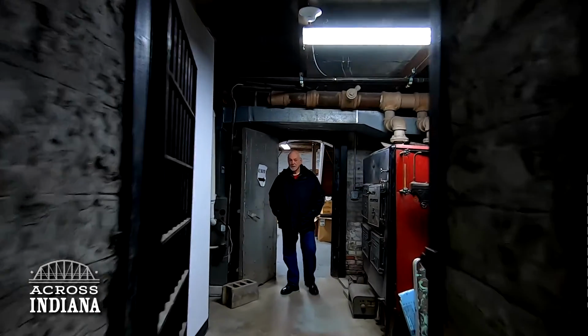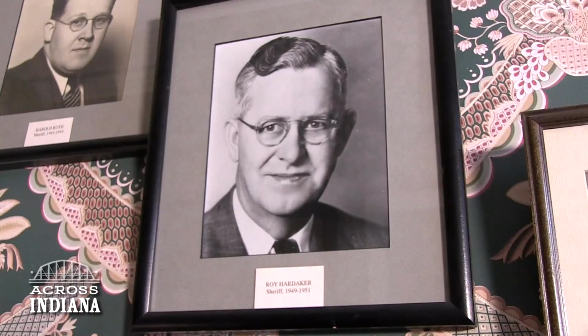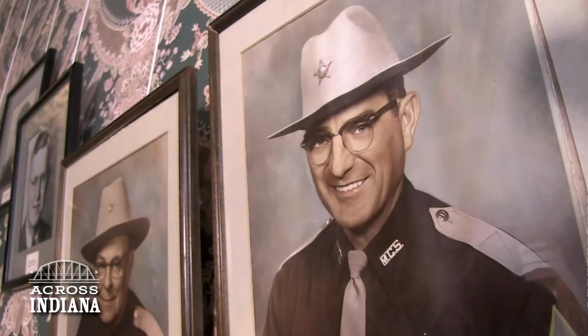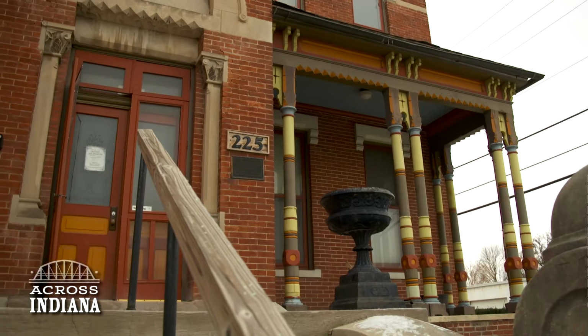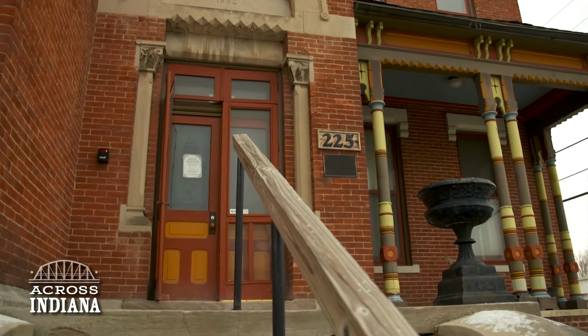Phil actually did live here as a kid. My uncle was the sheriff from 1949 to 1951. That banister right behind me was a favorite toy. You'd be surprised how fast you could go from the top to the bottom. The elected sheriff lived here on site to keep an eye on the inmates. A few executions even happened here when Indiana was still hanging on to being the Wild West.